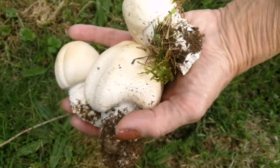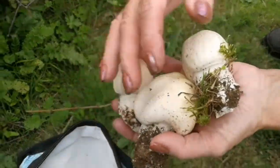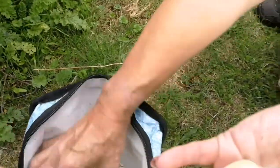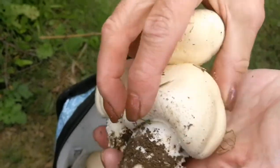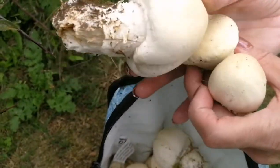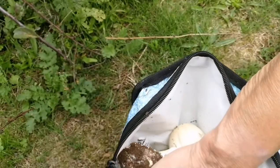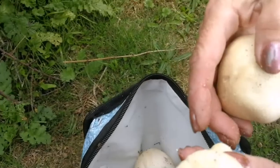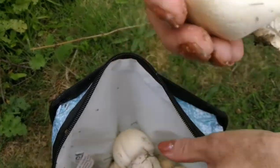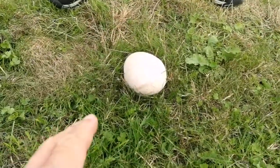Let me just photograph this. Watch your eyes. Look at the size. This would be a natural size puffball, average size. These are more average size. That one is a giant. And these are little, tiny. You can eat them from about that size, but this is the biggest one I've seen ever. Susan, this is the biggest I've ever seen.